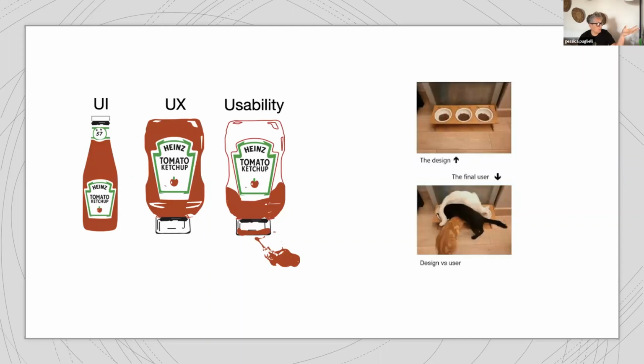So you go from just designing how it should look to how it should feel, and then once the users start using it, well, that's a completely different story. So it's so important to see when the user actually starts interacting with what you've designed.